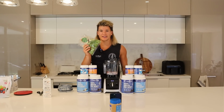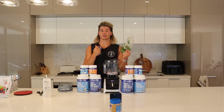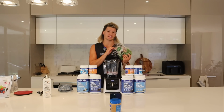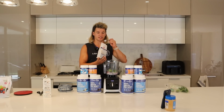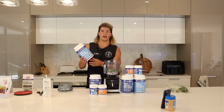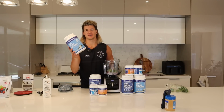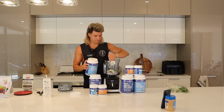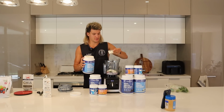Protein shakes are a great place to hide a little bit of green. So I'm going to chuck a little bit of spinach in here. I know it might sound a little bit gross, but it is the way to go. 9 grams of chia seeds, so about a teaspoon. And of course, we're going to use some vanilla protein, Prime Train grass-fed. 1.5 scoops for this one.